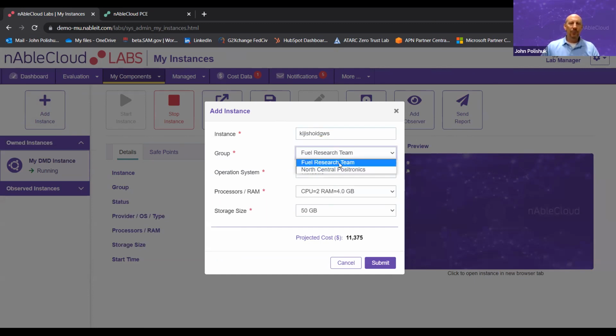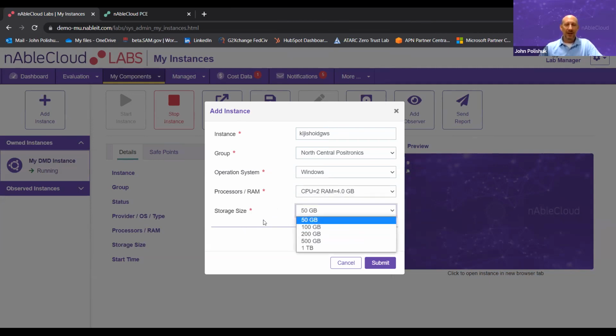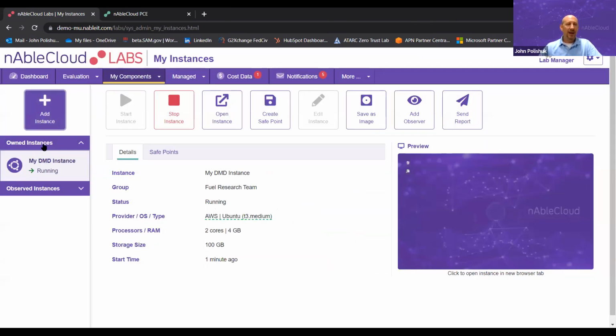I can assign it to a group, whether it's a project or some other market research project. I can assign the different type of OS. And again, all of these drop downs and all of these things are controlled and governed so that you only have access to what you're allowed to see, like this. So you can provision how much CPU that you need, but we're not going to have a drop down that goes down here and gives you 100 CPUs, right? Because that would burn some money pretty quickly. So all of this is configured in the background and can be changed as needed. Storage, same thing.